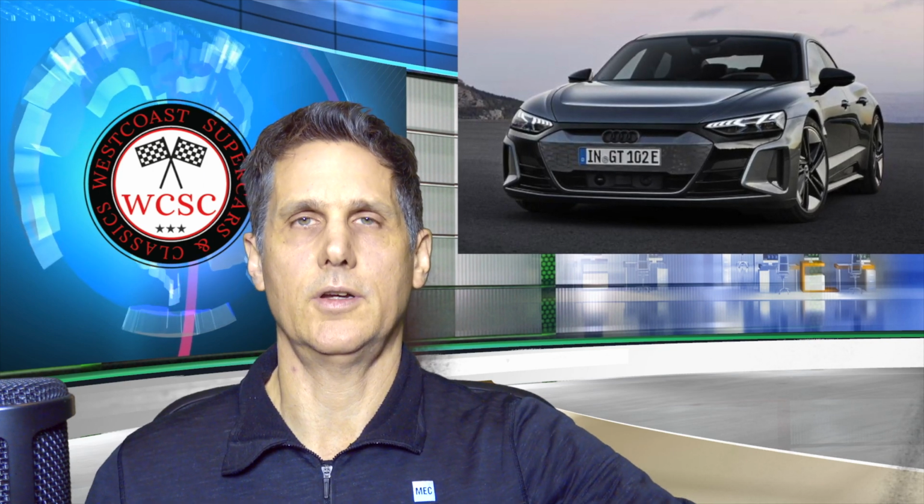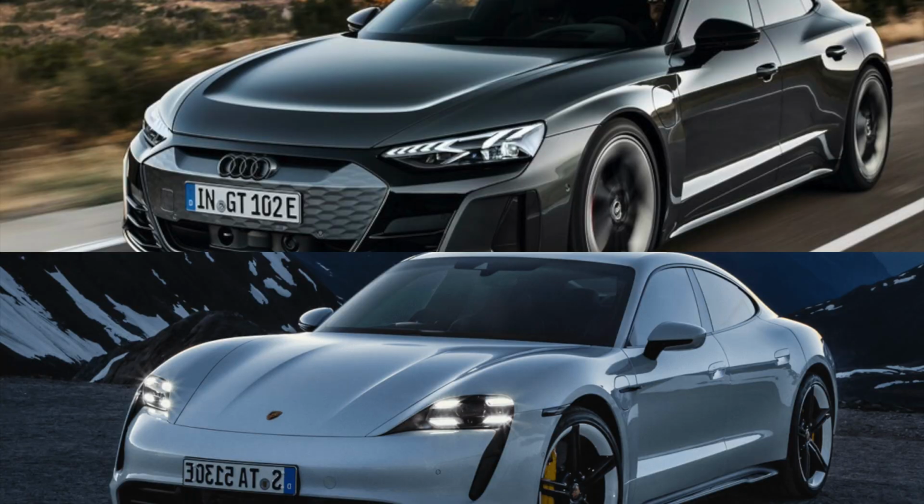The other thing you'll notice is that there is less of a fender on either side of the front hood on the E-Tron, because the E-Tron's hood is higher. So if you look at the two cars together, you'll see there's quite a bit of difference in the profile.